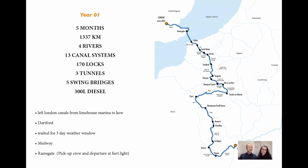So we left London Canals first from Limehouse Marina, and we went up river to Kew, where a friend had a tidal mooring, so we lashed our boat to him, waited for the tide to go out, and then we could do some repairs on the prop shaft and just make sure everything was good on the bottom of the boat and ready for the big adventure.